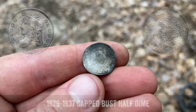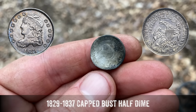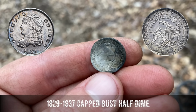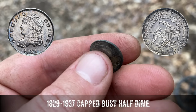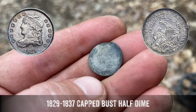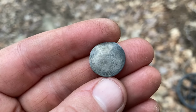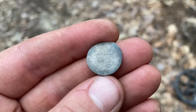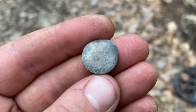Okay, well, there you have it. My beautiful, ugly little half dime. I can't get it in this light right now, I'm sure, but we have 5C to denote 5 cents underneath that big, beautiful eagle. And the front isn't much to look at, but we do have a date of 1835. That is my second capped bust half dime ever. They are really tough to find. I can't believe this just happened. I'm kind of just dumbfounded right now.